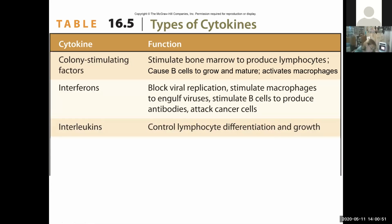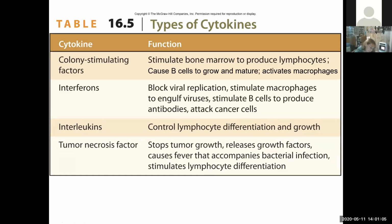Interleukins, another group of cytokines that assist in differentiation and growth of lymphocytes. This is that process that's taking place in the bone marrow. Again, calling more soldiers up, basically. Tumor necrosis factor, as the term kind of says, it's trying to kill tumor cells. So this tries targeting cancer. Also stimulates lymphocyte differentiation in the red bone marrow. Causes fever that accompanies bacterial infection.